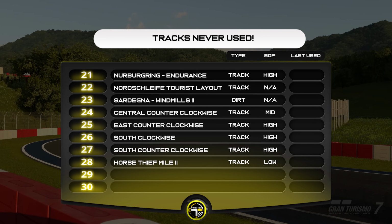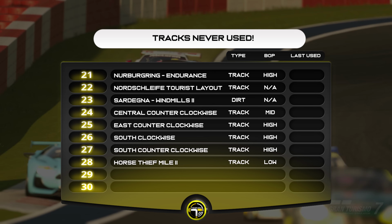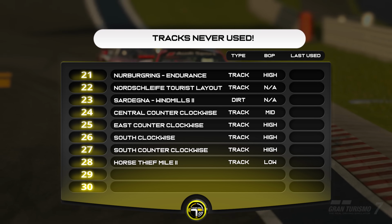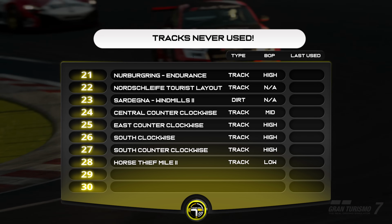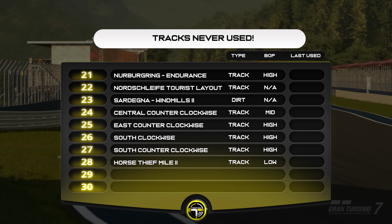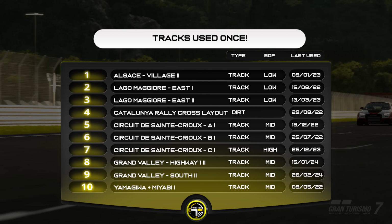Where's Tokyo gone? I've had some fantastic races at Tokyo. Central counterclockwise, east counterclockwise, south clockwise, south counterclockwise. Why are they not? I don't get it. Obviously, some of the Tokyo tracks are because of wall riders, which I half understand, but even so, let's put into place a way to stop wall riders. Don't cause issues for players that want to race those tracks.